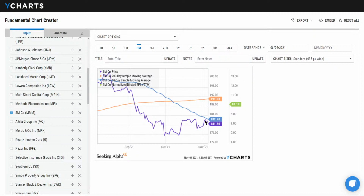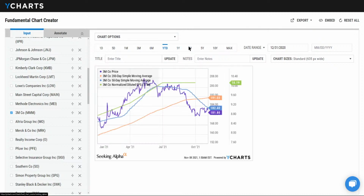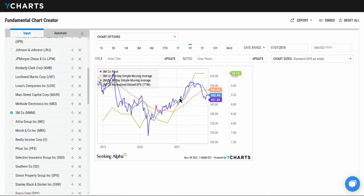Obviously 3M is a long-term company. So when you're looking at opportunities like this, where it dipped here, let's go back over here. So it really hasn't been at this 181 mark.